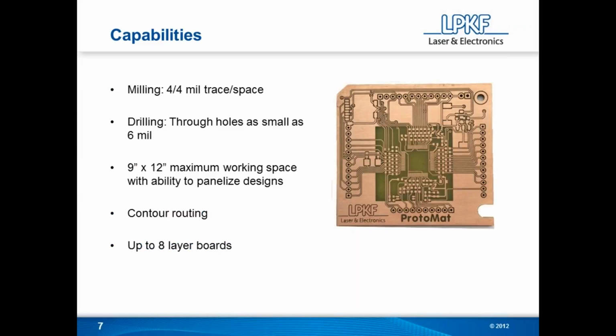The LPKF ProtoMat S-Series systems allow for features as small as 4 mil trace with 4 mil spacing, with through holes as small as 6 mils. They offer a 9-inch by 12-inch working area with the ability to step and repeat your designs to create multiple boards on the panel, and are able to contour out the board outline to singulate your PCBs. The ProtoMat S63 and S103 are recommended for multi-layer designs and are able to create up to 8-layer PCBs.